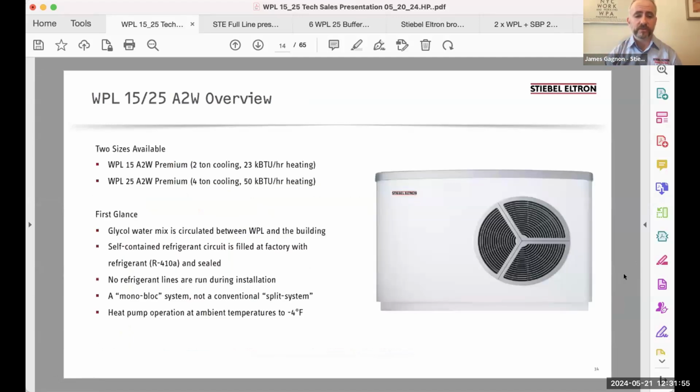We make two versions of the WPL for the US market. The WPL 15 A2W Premium is a 2-ton rated cooling capacity unit with a 23K BTU per hour heating capacity. And the WPL 25 is a 4-ton unit with a 50K BTU per hour max capacity rating. So these units have cooling and heating capacities that are very similar to one another. The back of the napkin is that each ton of capacity translates to around 12K BTU per hour of heating capacity.